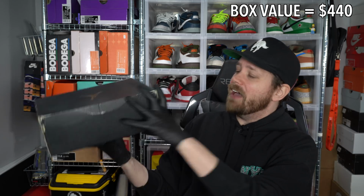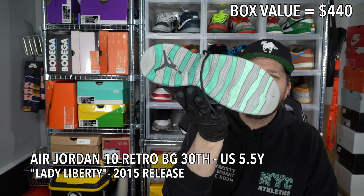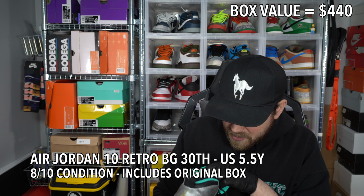Bazinga! 5.5 youth Jordan 10 Retro 30th BG. Pair of Lady Liberties. These are probably the lightest worn of all the shoes we've pulled out so far. Outsoles are in good shape. Not much creasing, not much overall signs of wear. Looks like the insole's in good shape too.